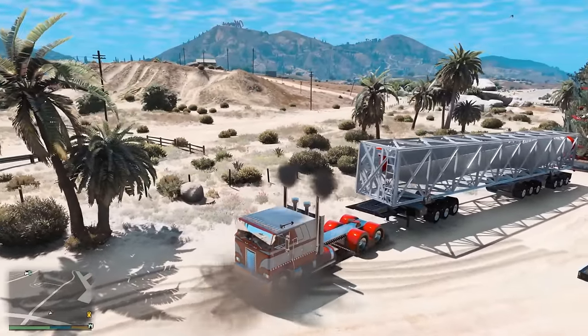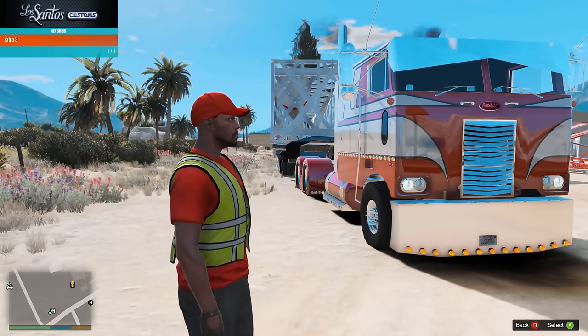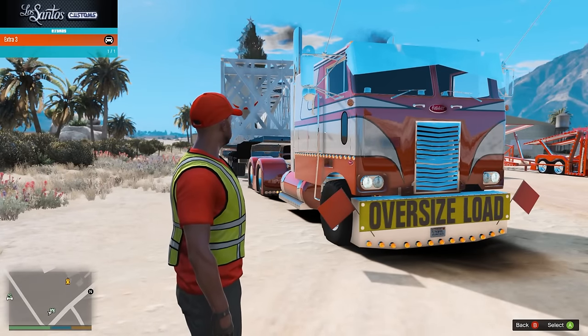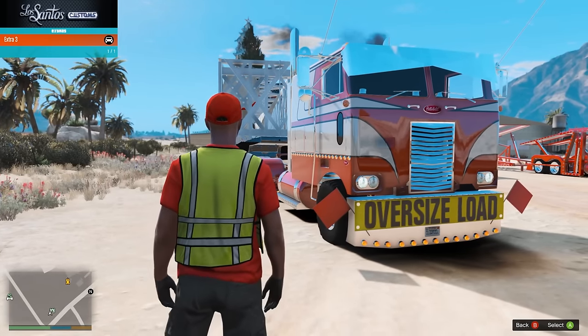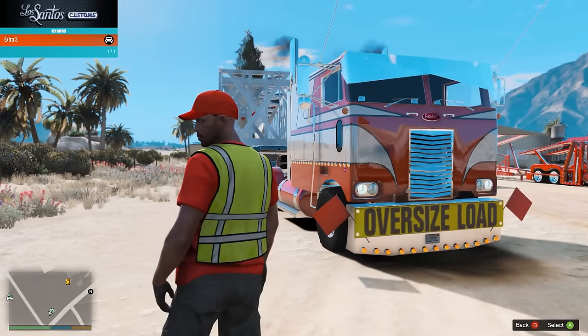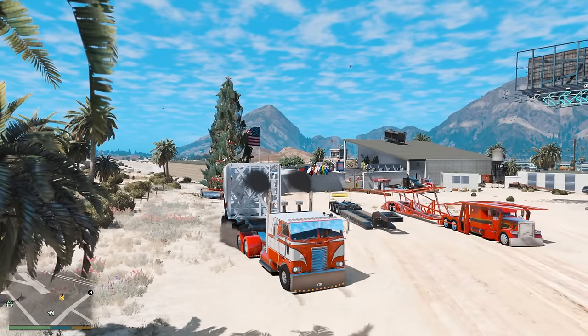Hey guys, I just realized I forgot to do the most important thing, and that was to put the oversized load banner and the flags on the front of the truck. And I just wanted to show you guys what it looks like since I completely forgot to do that, but there it is, and let's jump back to the video. Trailer is connected. Let's do a tug test. Uh-oh.